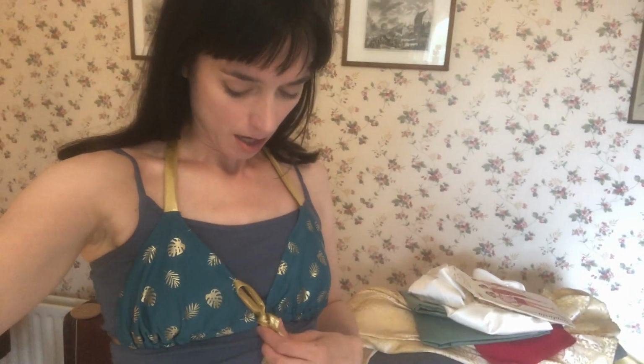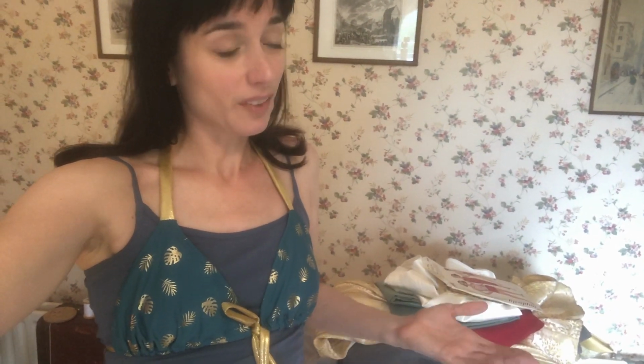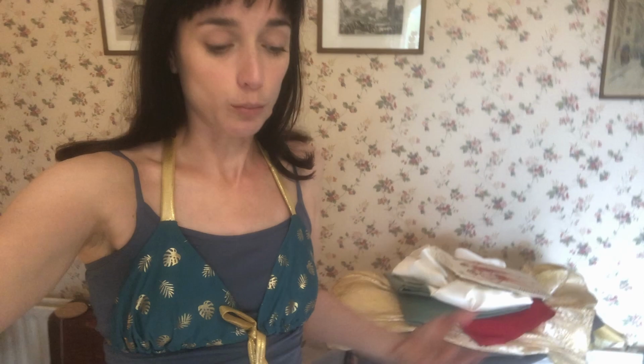Can make alterations later. I also decided to tie it in the front. Let's see how I like that, because honestly, I'm not a fan of the tie in the back either. What if you're lying down? Then you've got that knot right on your back. And tying it in the first place, kind of a hassle. So we're gonna try it this way.